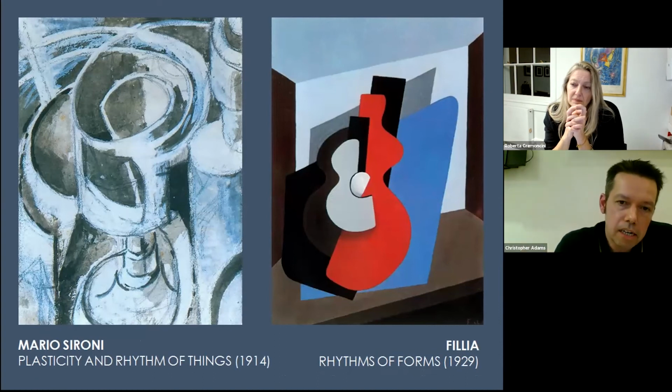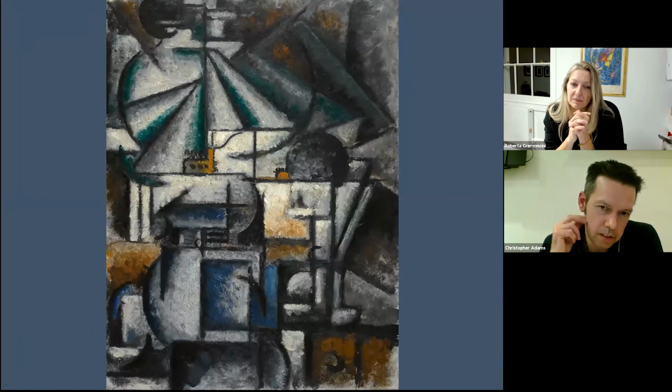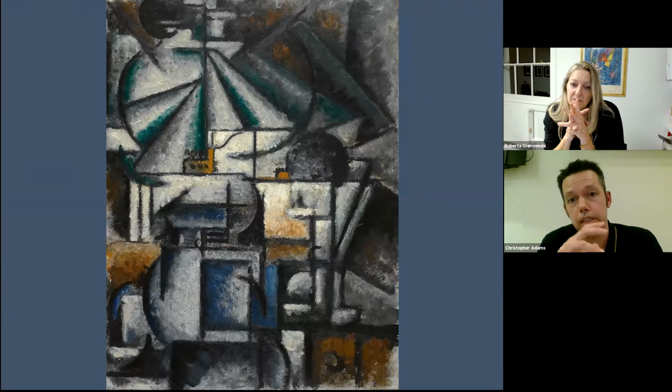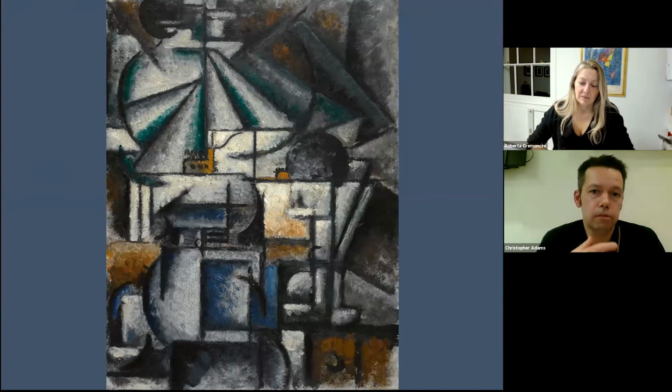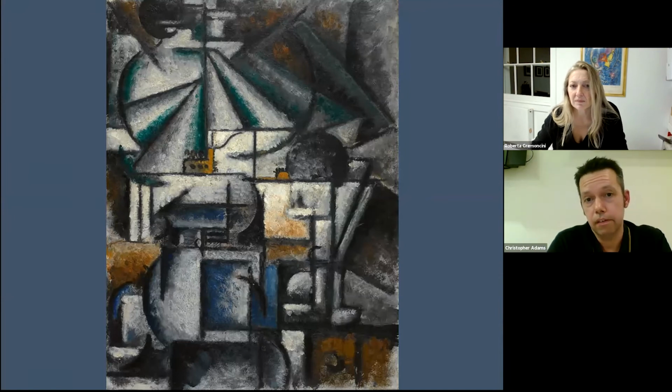So for me, Soffici's image is a really fascinating one, and it's a good starting point to think not only about the differences between Cubism and Futurism, but also to think about all of the different interpretations of Futurist theory that existed within the movement itself.